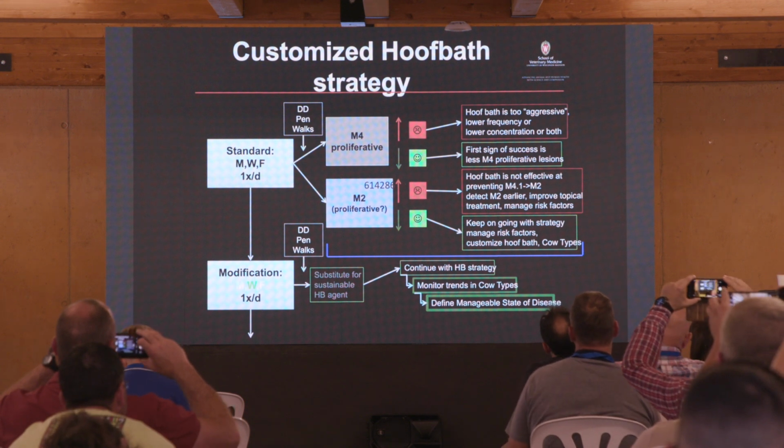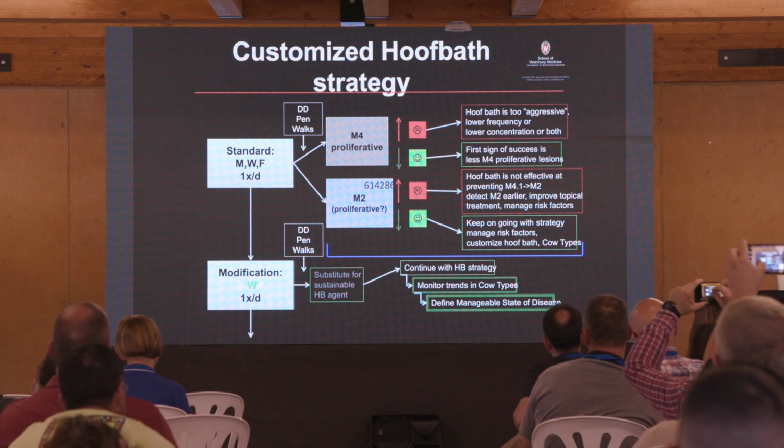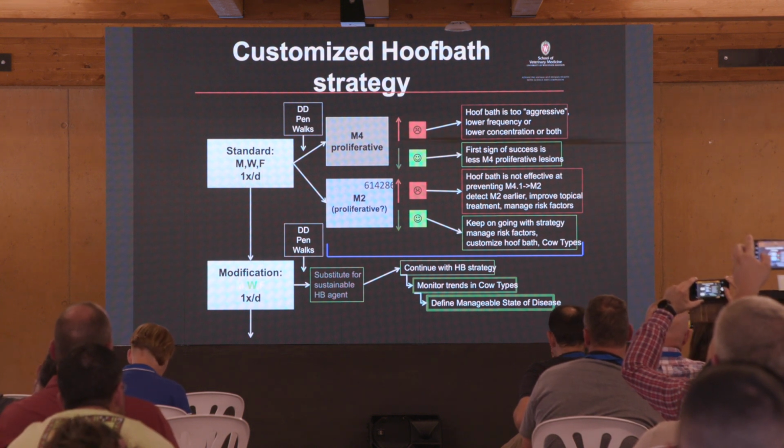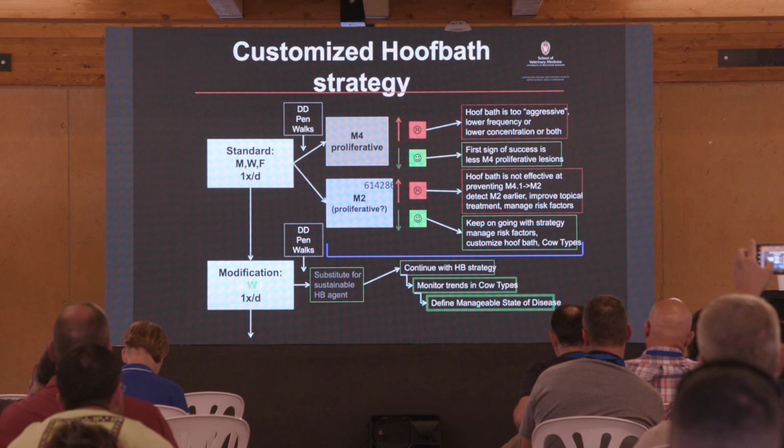We talk a lot about design of foot bath. We have very narrow foot bathing troughs, but very long ones so that the cows can actually walk through and dunk their feet into that fluid that is about 6 centimeter high twice.